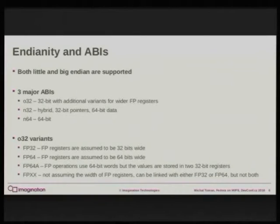So yeah, and then there is the FPXX, which tries to be somehow compatible with everything. It assumes nothing and really either uses what's available or goes with whatever code is linked to it. The FPXX code is kind of neutral. If you link it with 32-bit, it starts assuming 32-bit. If you link it with 64-bit, it starts assuming 64-bit from that moment.